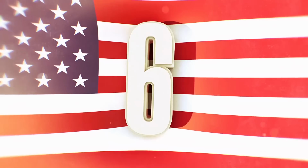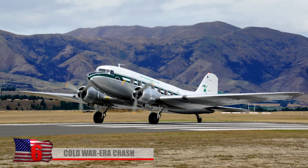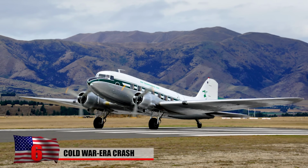Number 6. Cold War-era crash. Last year, images surfaced online of an abandoned Douglas DC-3 in Mexico's Yucatan jungle.